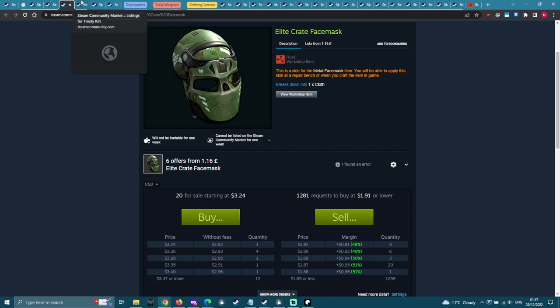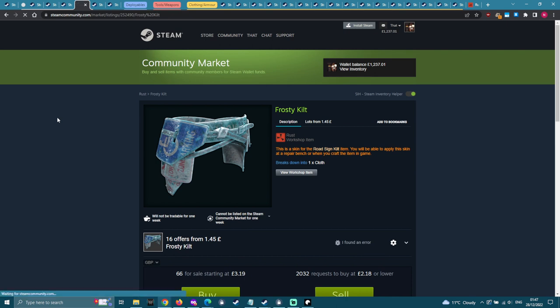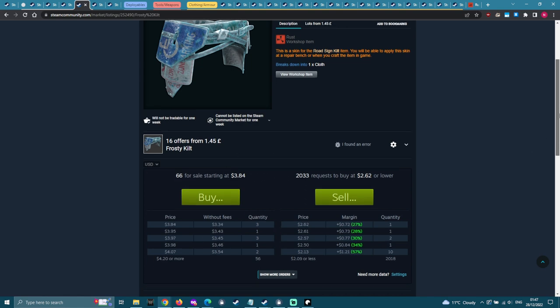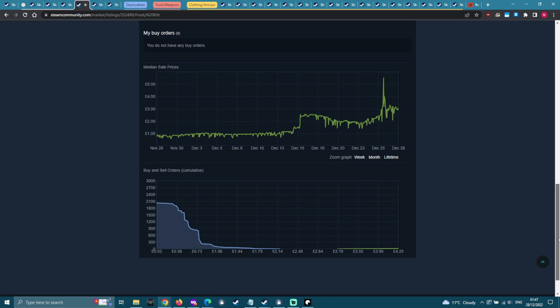And of course, with the frosty hoodie pants, let's give this a nice refresh. Scroll down, 66 in the market. Cheapest one, $3.84. Yep, there was a buyout. Yes, the price went up. And yep, you can see that right there. So, what do we initially see here? This was the people jumping in, buying out the frosty kilts.